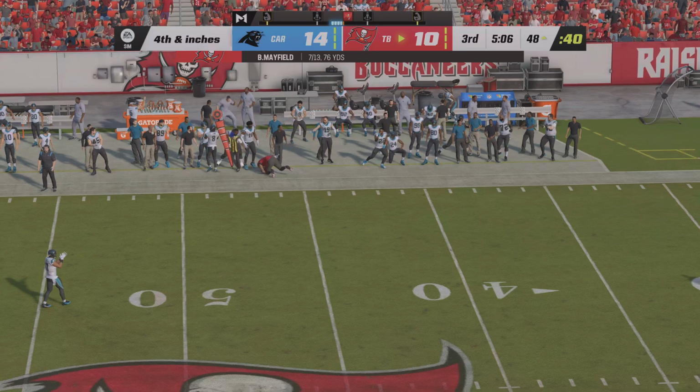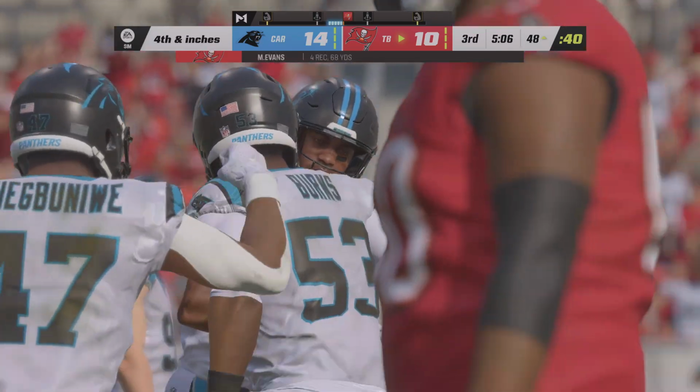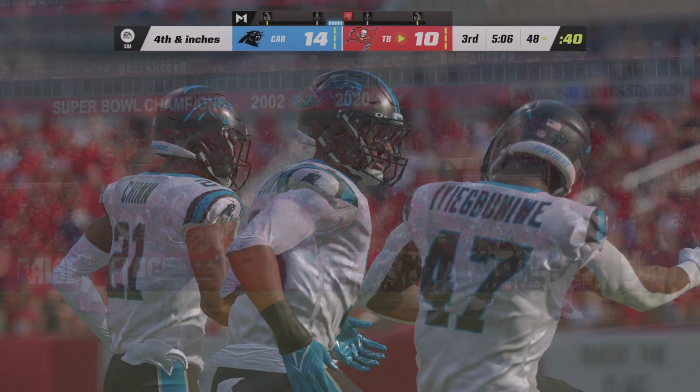To the sideline, and that is a heck of a catch as he was able to get both feet in. They do get 12, but they'll be marked short. And that leads to a 4th down.